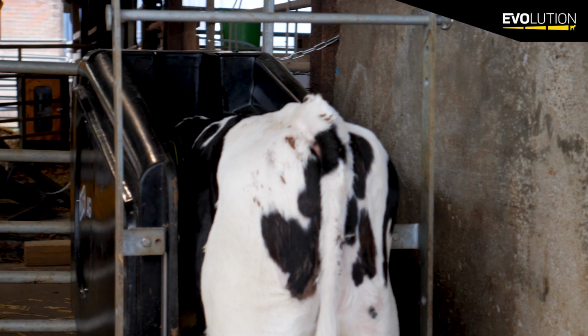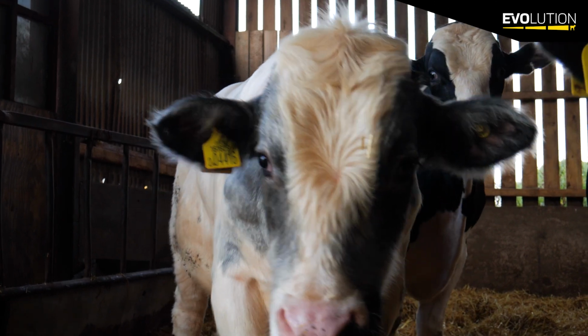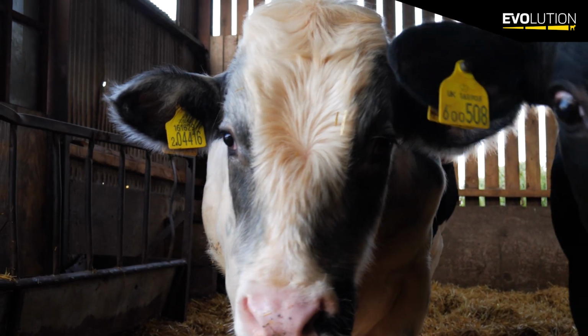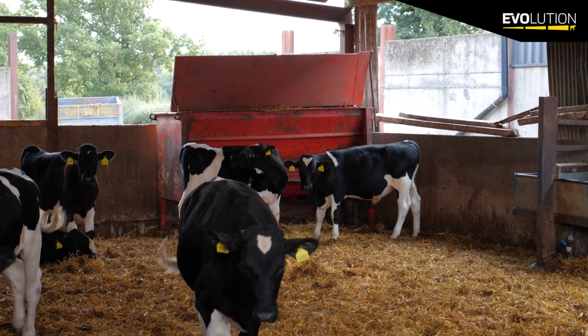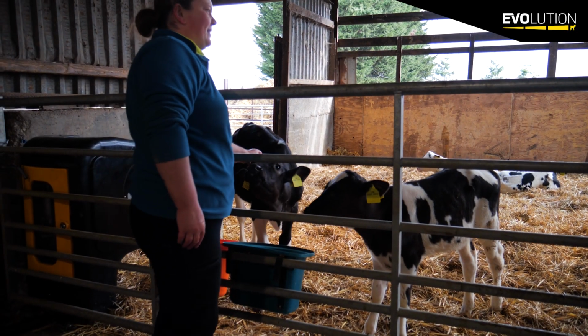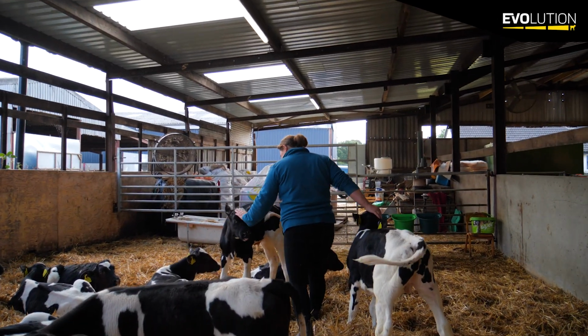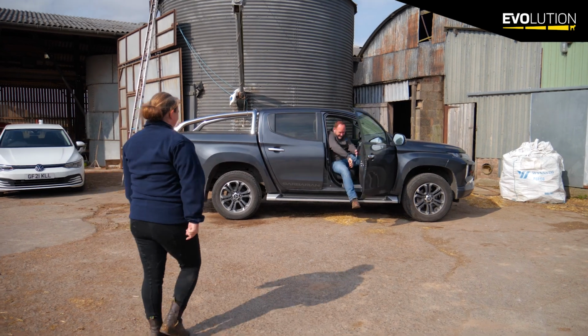One thing we have noticed since having the calf feeders is that our scour rates have declined. I think it's mainly due to the fact that the calves have their milk split over three feed periods, so they're having little and often rather than the bulk feeds that they were getting twice a day when we were using the teat feeding system.